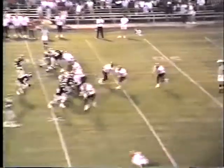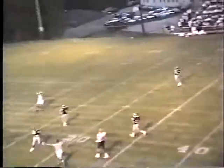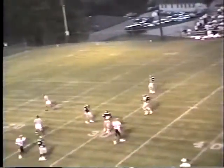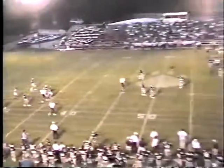He calls for the football. Here's Brashears rolling, looking, throws way downfield. Intended for Henderson, picked off almost by the Panthers. His back defensively on the play was Perry. He and Perry almost came up with an interception on that one at his own 30-yard line.